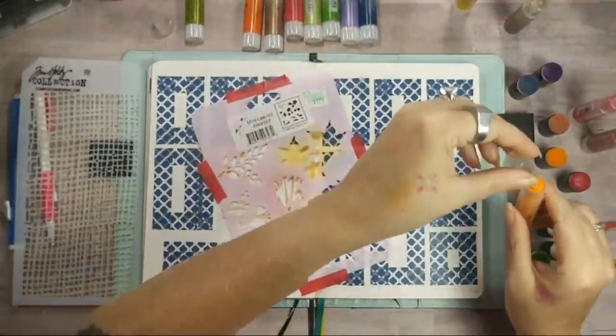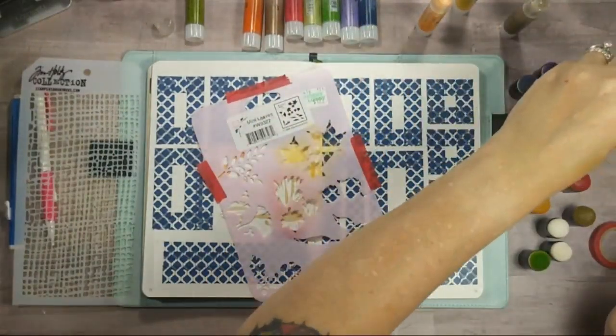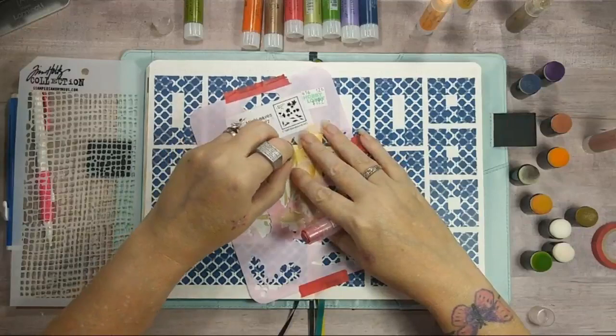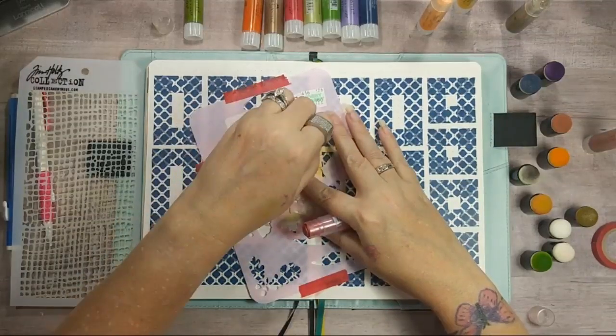You're saying it wrong. I am not saying it wrong. It's orange, not orange. There are two syllables in that word. It's orange. I love orange. Good boy.